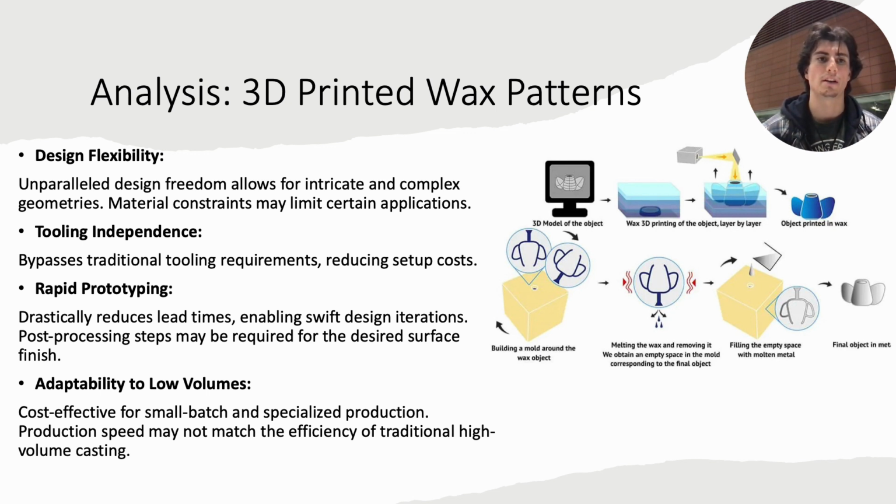Next, tooling independence. With the steps that are labeled on the right, we can see that it bypasses traditional tooling requirements and reduces setup costs. Rapid prototyping is also a key component to this, just in case you need to make a last-minute change. In addition, the adaptability at low volumes is also a great consideration, but be careful with higher volumes.